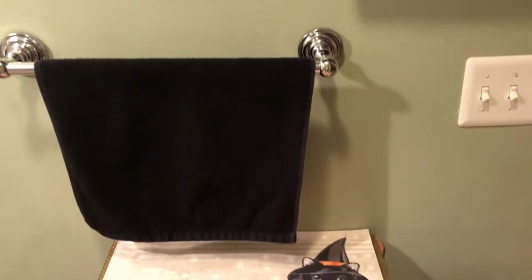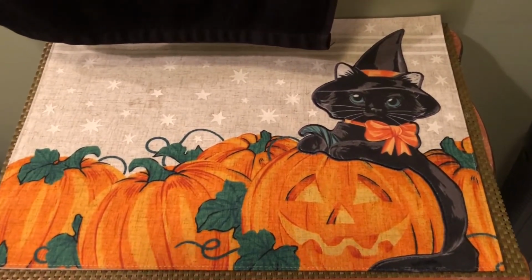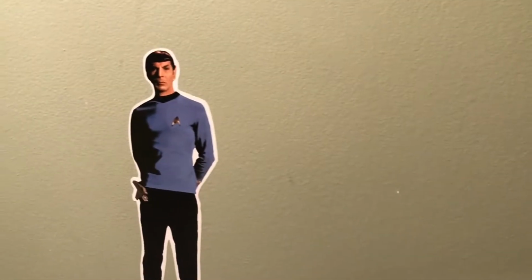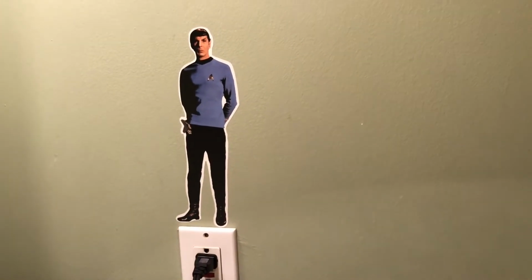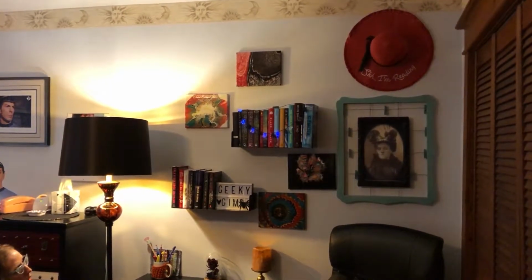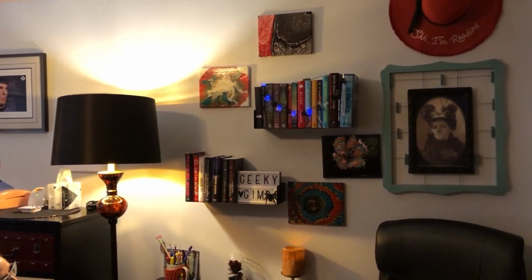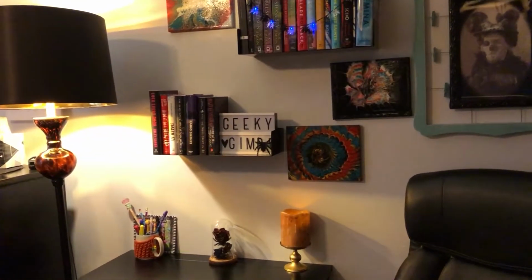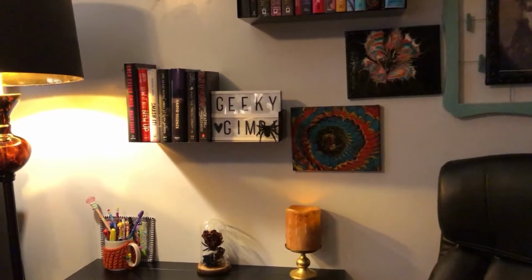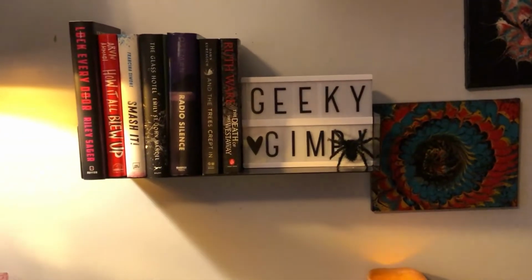Of course, we had to have a black cat Halloween table mat. And Spock. Spock is everywhere in my room. Also, everywhere in my room are books. And books and books and books. And this is also where I sit sometimes to eat or, you know, chat with my partner.